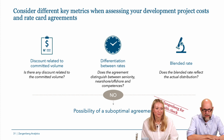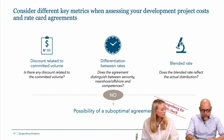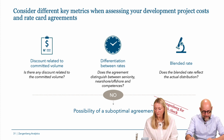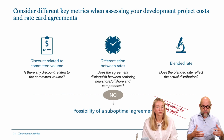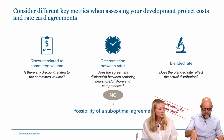Exactly. Of course, when it comes to rate card agreements, consulting framework agreements and so on, we are in a situation now where the market is quite fluid, and salaries are rising and so are the hourly rates. So this is not an area where you should expect to gain huge discounts or huge savings from proper vendor management. What you should expect is to get a price that reflects the volume, and a good differentiation, as we say, between different kinds of rates.